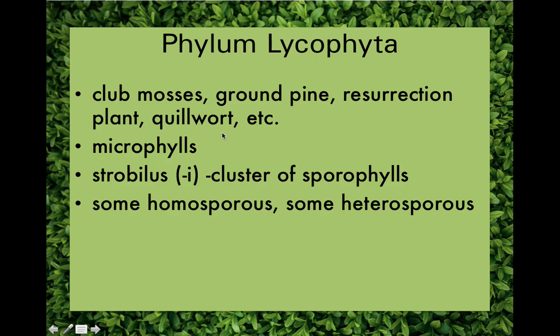But the phylum Lycophyta, all members have microphylls with only one strand of vascular tissue. They also, like Equisetum, have strobili, or clusters of sporophylls. But an interesting thing we see in the Lycophyta is that there are some homosporous members and some heterosporous members. So ferns are homosporous, Equisetum is homosporous, Psilotum is homosporous. In the Lycophyta, we see some members that are homosporous and some that have two sizes of spores, or are heterosporous.